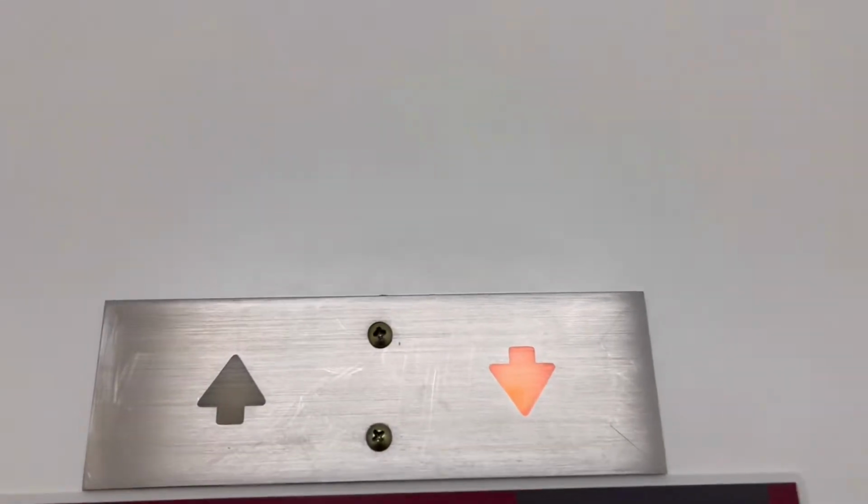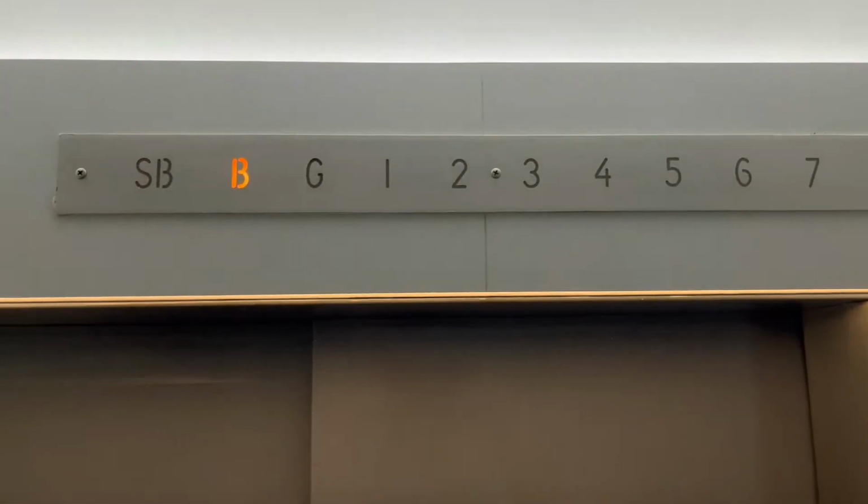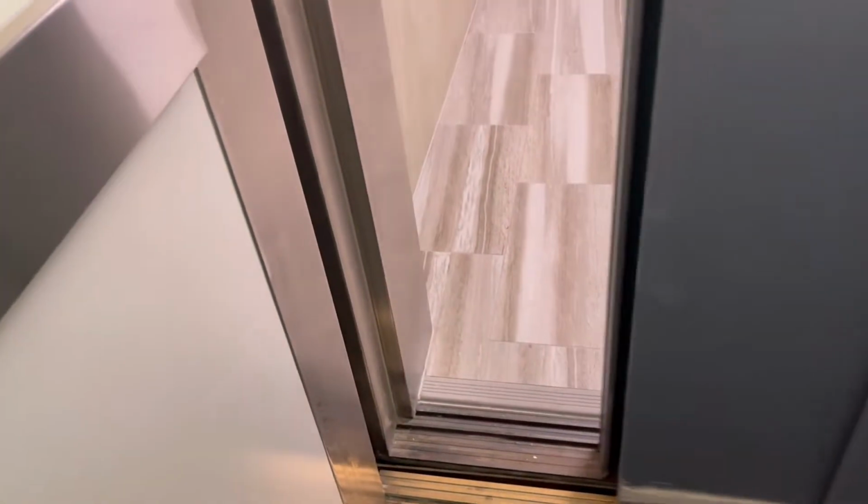Because I think this camera might be my thumb. I don't know what that thing is. I can't put my phone up, otherwise it'll flick it like that. I'll go to the sub-basement. Hopefully we don't get stuck in.